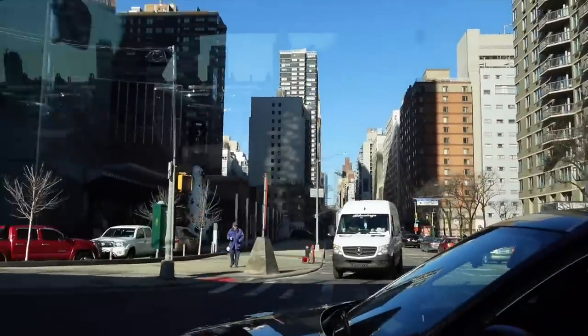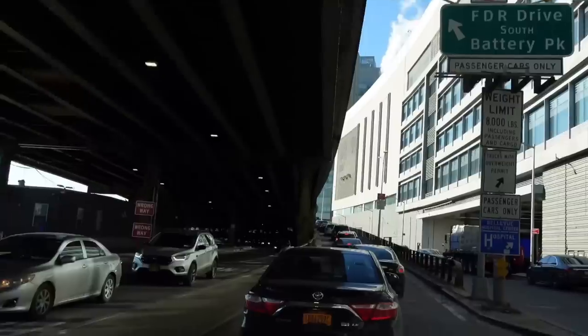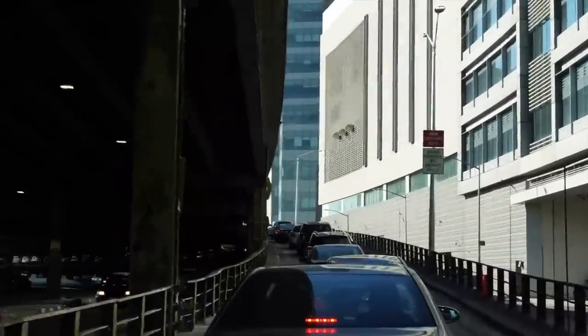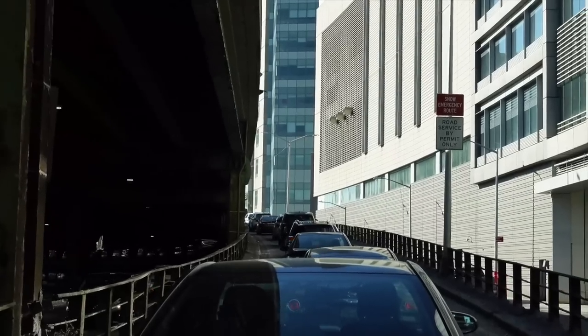We are stuck in traffic. Oh my God, look, and there's more traffic ahead of us. And it's already 10 o'clock and the show is at 10 o'clock.